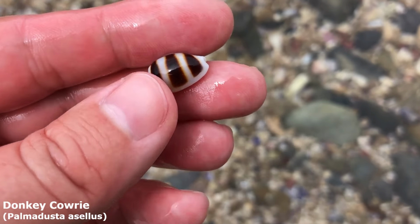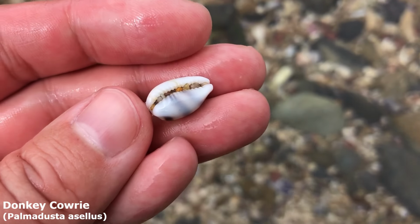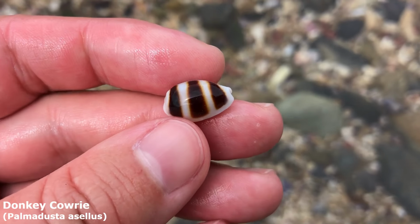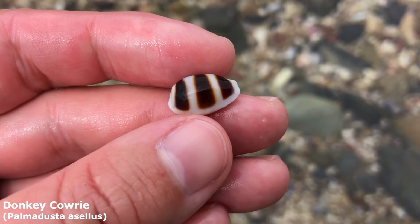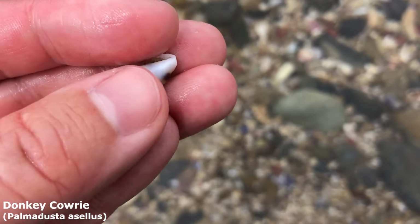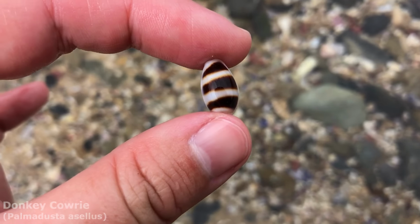Oh, look at him. Here's a donkey cowrie. I found a donkey cowrie in this exact same spot when I was here last time. Although last time the bands on it were so thick that there was almost no white between them. This one has very, very thin black bands. It's a very nice little donkey. Also, it feels great too. I'm hoping this one will also dry with a bit of shine.